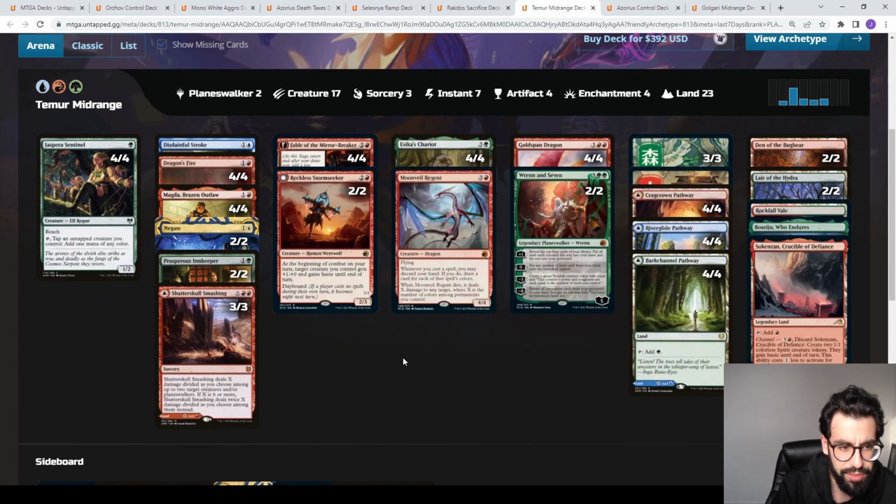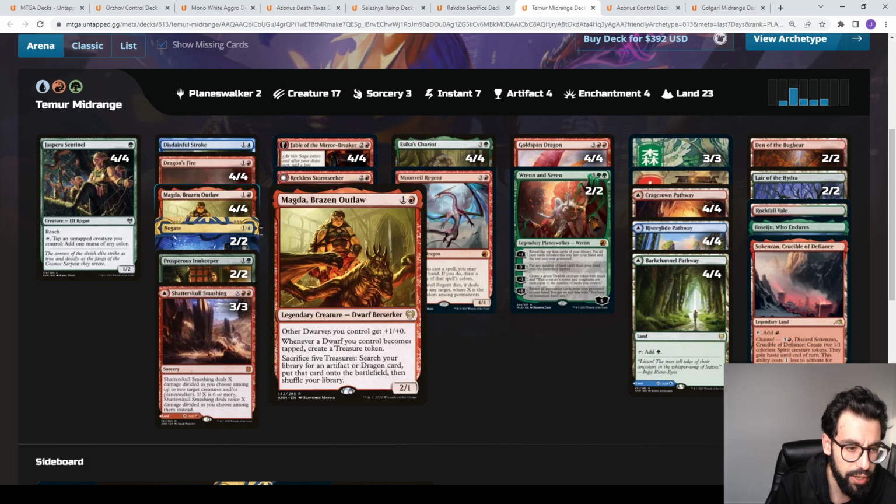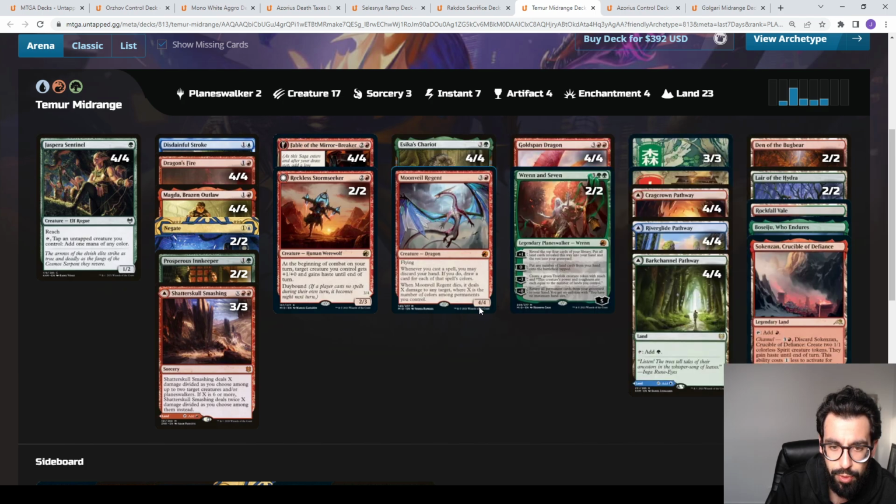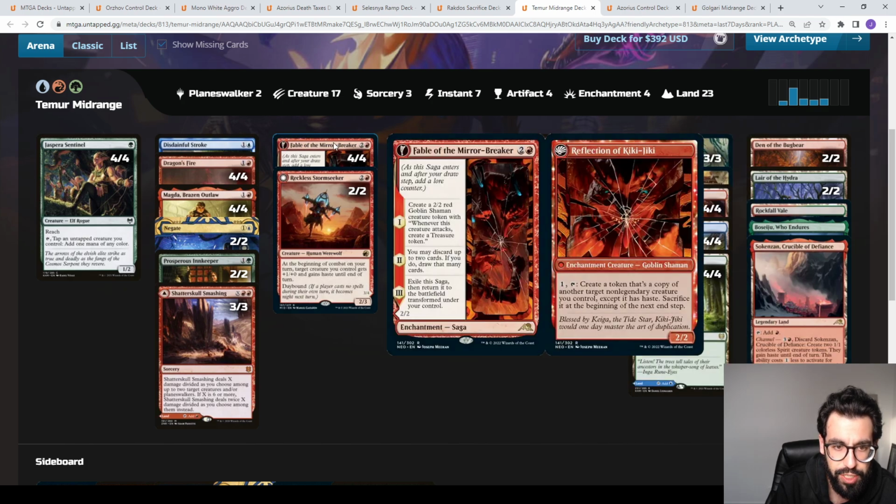So we've seen variations of this deck in the past. It's a Jaspara, Magda, ramp you up to as early as turn 3 Goldspan Dragon. You have the Chariots and Wrenn mixed in there. New addition is the Fable of the Mirror Breakers to make copies of things like Goldspan Dragon.